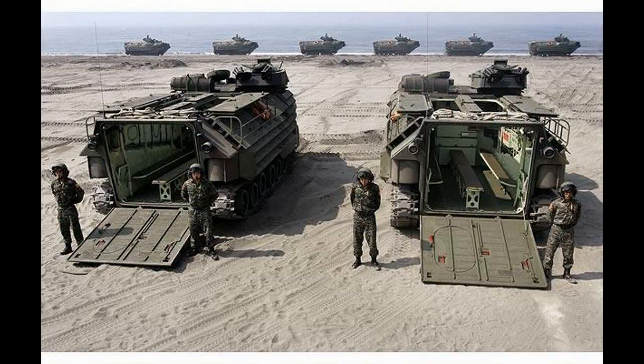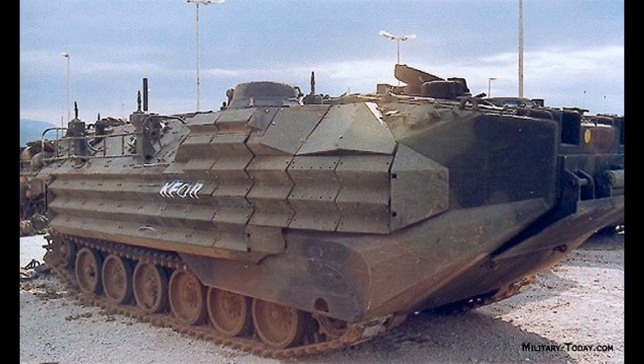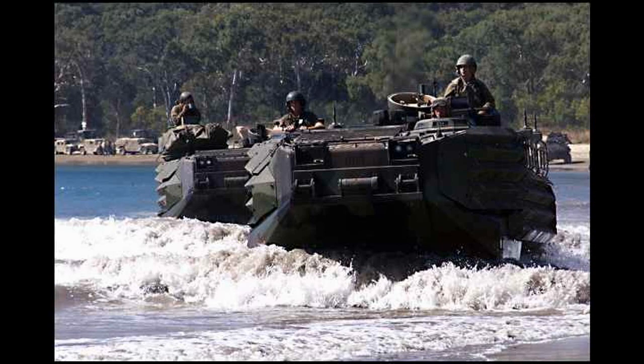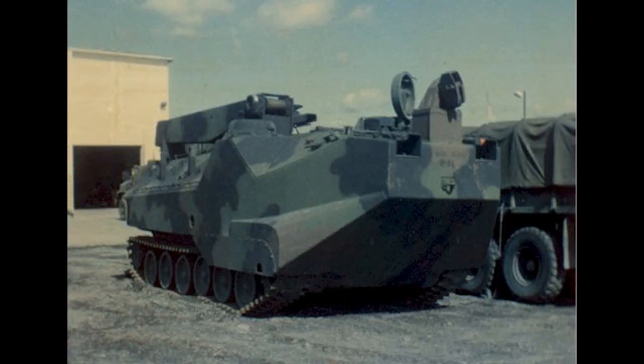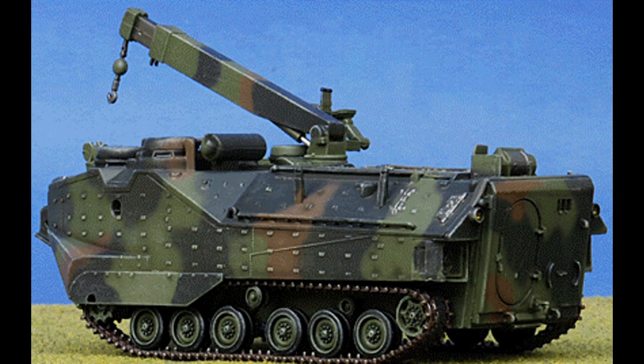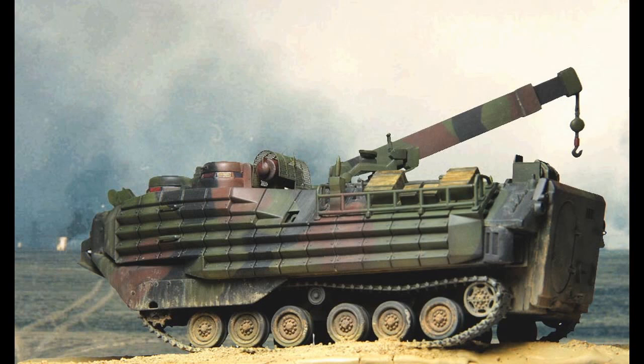Besides the basic APC model, the AAVP, there are 2 other forms. The first is the AAVC, which is a command vehicle. This model doesn't have a turret and is outfitted with additional communications equipment. The other model is the AAVR, which is designed as an armor recovery vehicle and also lacks a turret. This model comes outfitted with a heavy-duty crane, along with other recovery features.